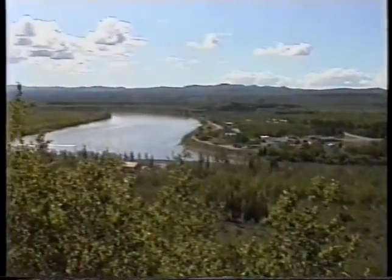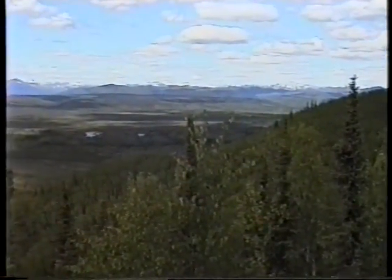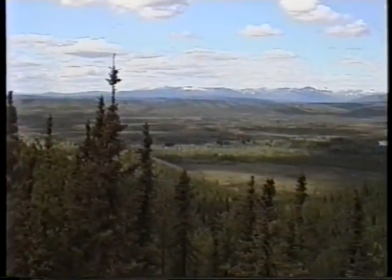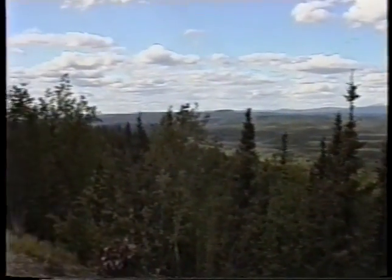This is called the Tintina Trench, which runs for hundreds of kilometers across the Yukon and Alaska, where the two geological plates meet.